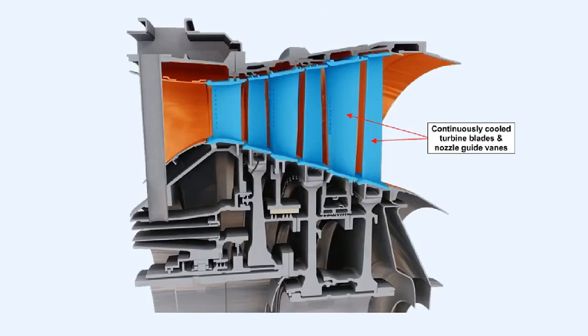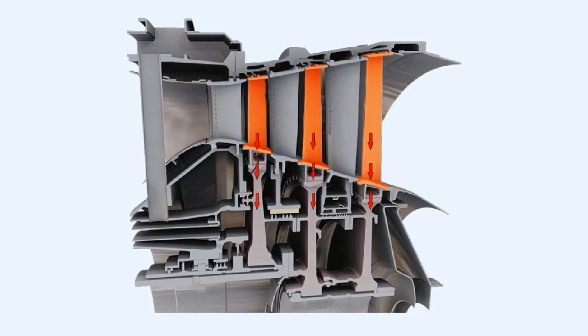If turbine blades and nozzle guide vanes are continuously cooled, then the temperature of their operating environment can exceed the melting point of the material from which they are made. The turbine discs are also heated by conduction from the turbine blades. Thus they must be cooled if their disintegration from the effect of continued thermal stress is to be avoided.